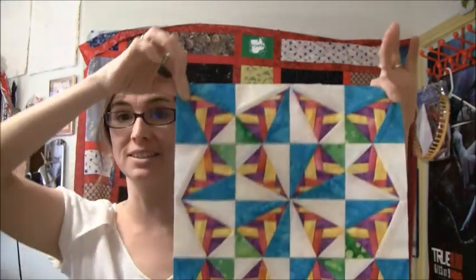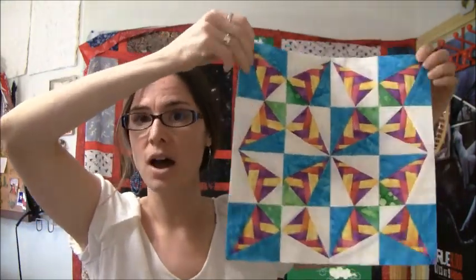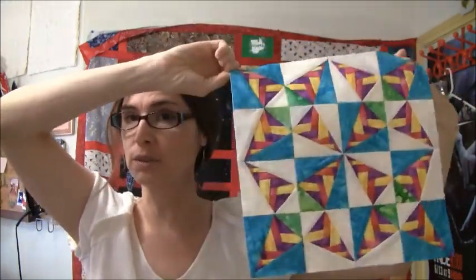The pattern that I have in that issue is called Braided Kaleidoscope, and I've had a lot of fun with this because a lot of people are under the impression that this is a quilt and it's actually a block. So I want to show you how big this is. This is Braided Kaleidoscope. Each one of these units is 3 inches.